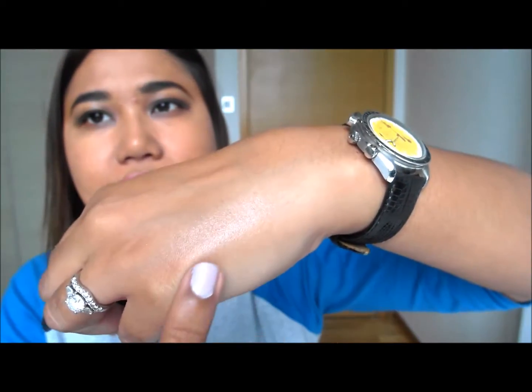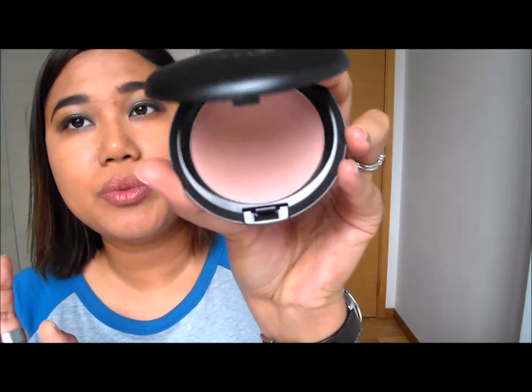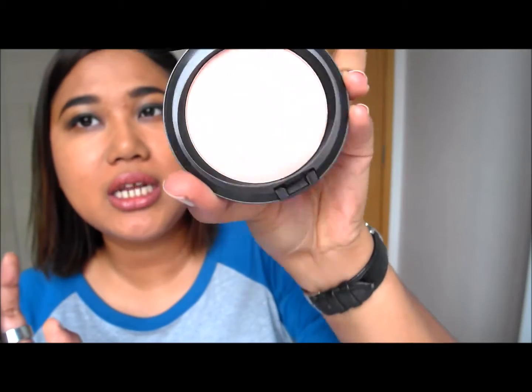It does give a really nice shimmer to it. I don't really have a lot of rosy highlights, so I thought this would be a good addition to my collection, and it's really pretty. I do like it a lot. They did have two versions, one is a more bronzy one, and I'm glad I got this one.